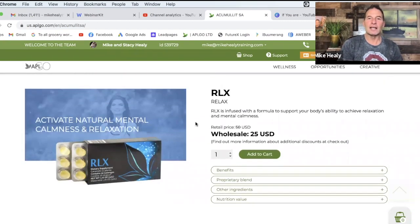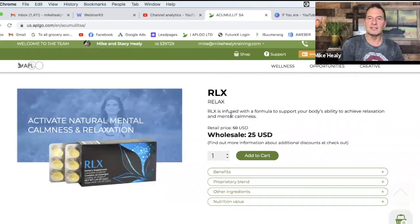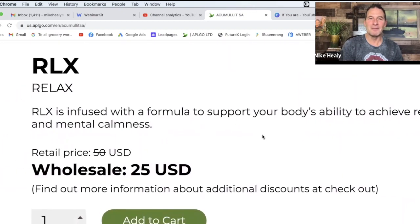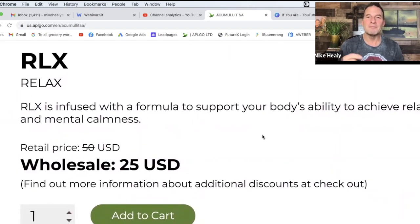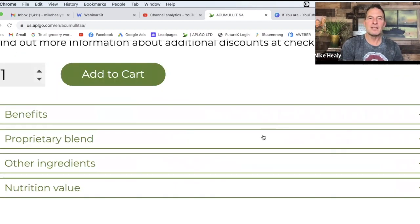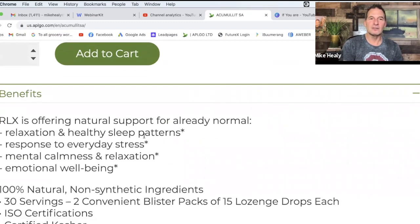Okay. RLX. All right, we're slowing down for a second for RLX because check this out. Support your body's ability to achieve relaxation and mental calmness. Who in their right mind does not need that in today's day and age with the crap we're dealing with these days, right? So the benefits, look at this: relaxation and healthy sleep patterns. I talk to more people today than I've ever talked to that are suffering from anxiety, stress. They don't get sleep at night.